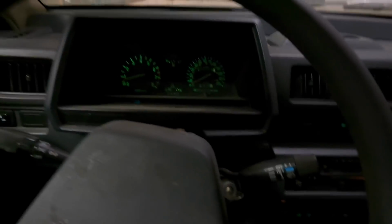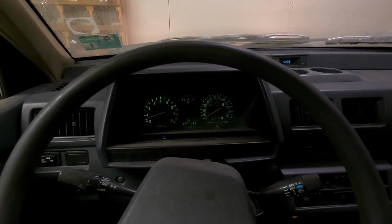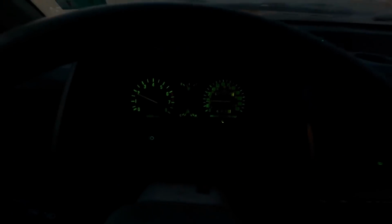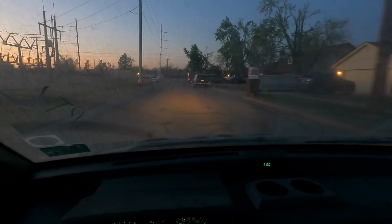We're gonna go put some fresh gas in it, fill it up along with some Lucas to help clean her out a little bit. Let's see if she makes it. All right, well, whoo, she's loud. And she's shifting. Will it slip? Here we go. Nope, no slippage at all. She just needs to be run a little bit, man.